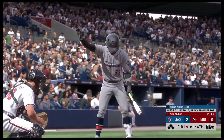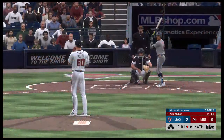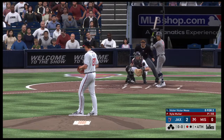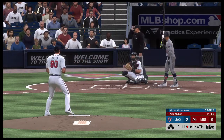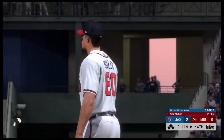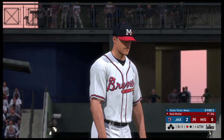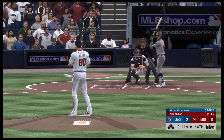Now at the plate, Victor Mesa. 0 for 2 from him so far in this one. Here comes the first pitch. Hey, you think back to the early innings right there, you thought this guy would have been hitting the showers. A credit to him. He's been able to regroup, find his mechanics, and find a way to stay in this game.